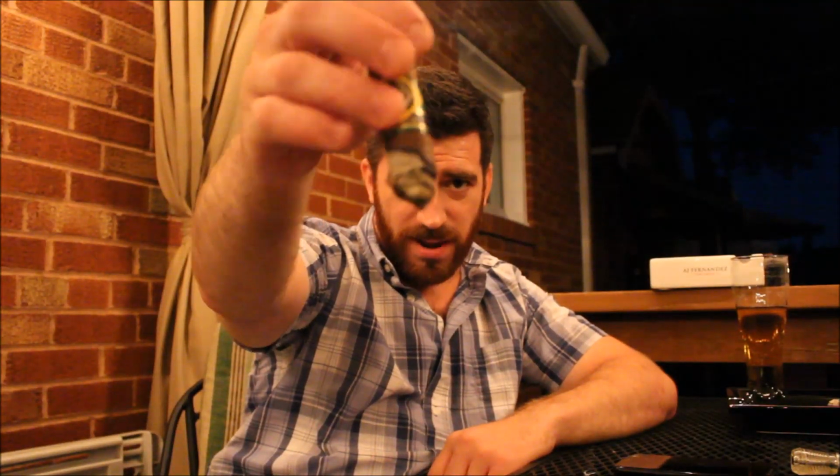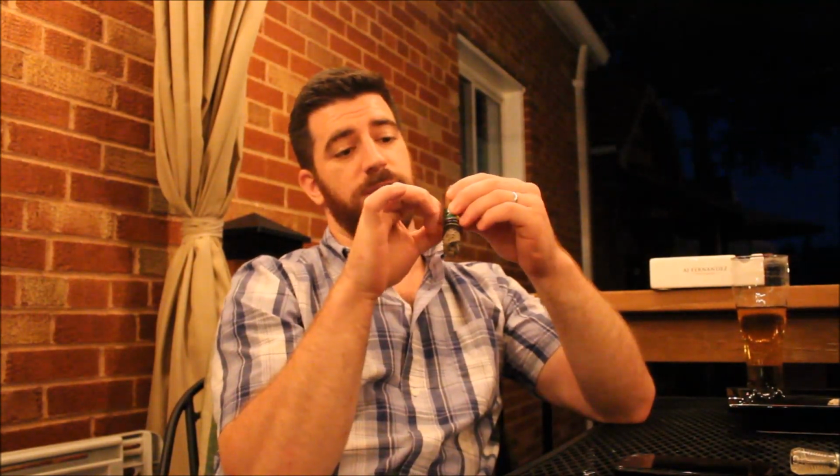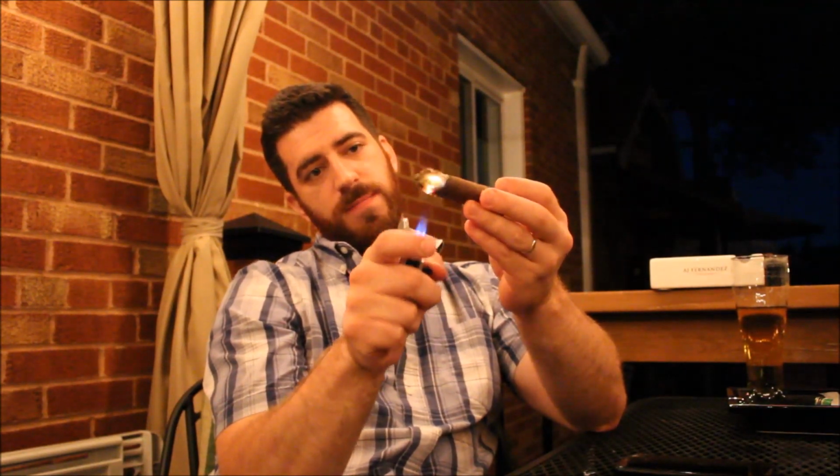The draw has opened up a little bit, however, the burn has gotten just a little bit funky here, and while it could correct itself, it's getting really close to the label, so I'm going to take the label off here and just give it a quick touch-up to help even this out a little bit.